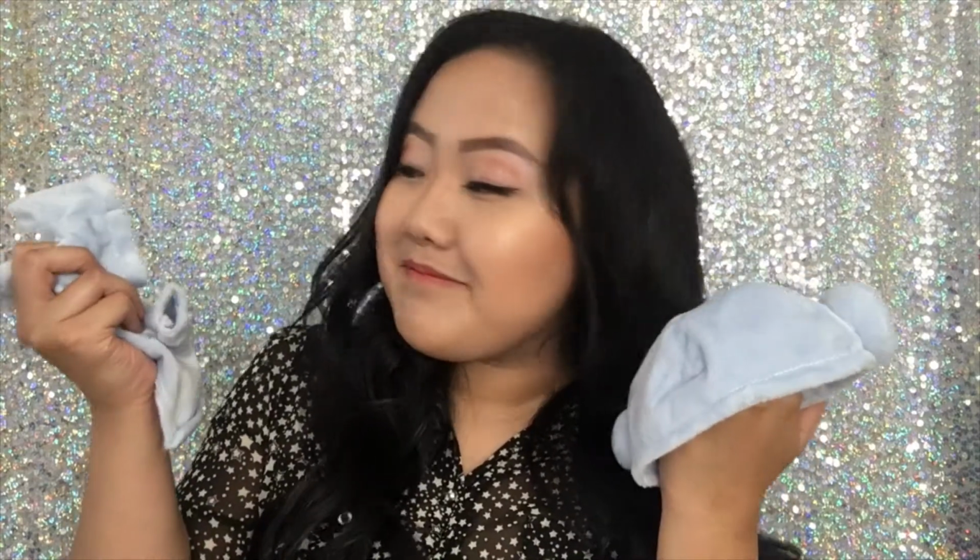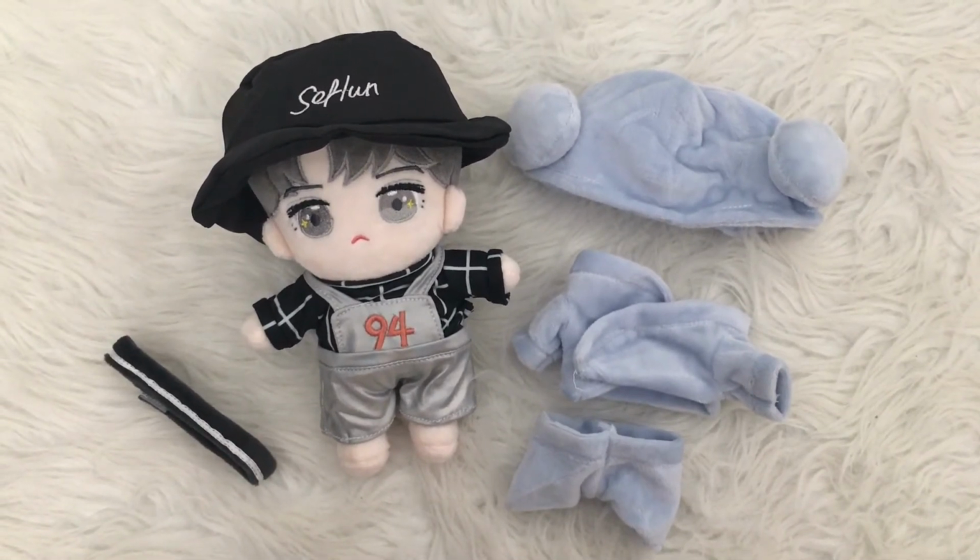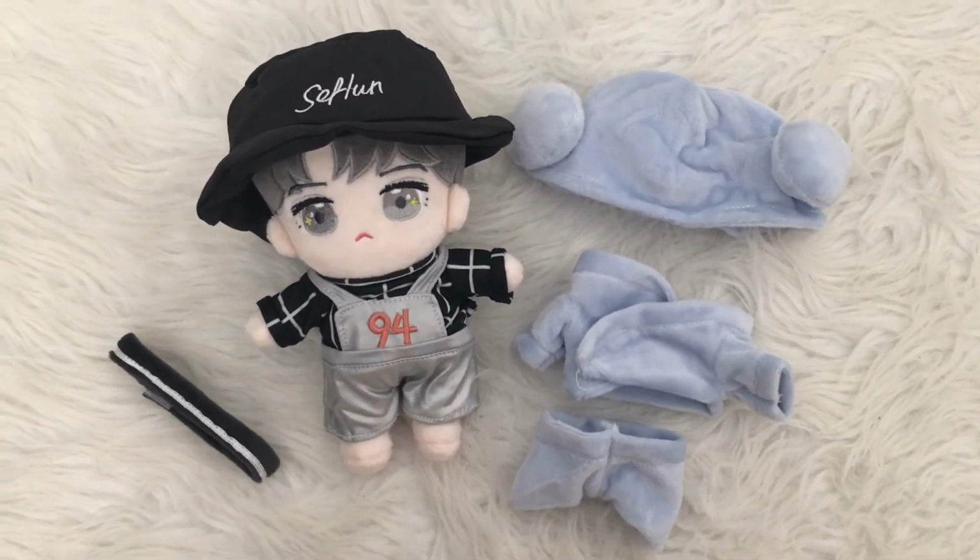You guys probably wonder what I do with extra doll clothes that I get. I actually keep them, so I don't ever switch my dolls out of their clothes because that's a lot of work for me. But I keep extra doll clothes just in case I buy dolls that don't come with clothes, and I just, boom, they have clothes after. Yeah. So here's everything that comes with the doll. We got the doll itself and then his set of clothes. I love my bias so much. But this is everything that I got.